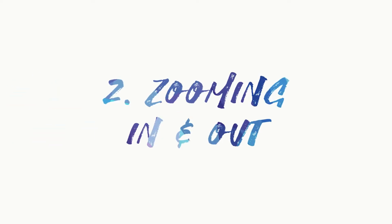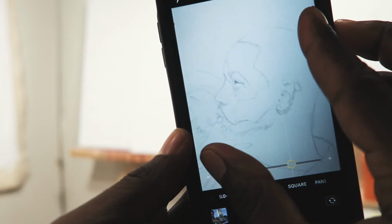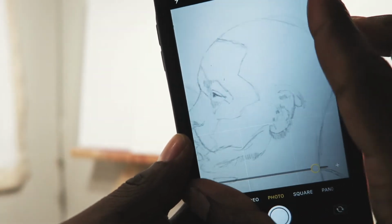Number two is zooming in. With an iPhone, everybody knows that you can pinch in to zoom. There's an optical zoom, which allows you to get high quality photos and videos. With a digital zoom, that's when it starts to get blurry. It's like the camera's way of adding more zoom into it, basically. You do not want to do that. You do not want to pinch your camera to zoom into whatever you're trying to take content of.